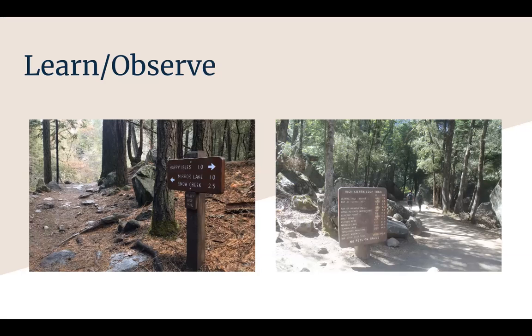It has a sans serif typography that is embossed and filled in with a white paint. This sign includes arrows. However, those arrows should actually be left aligned on the sign if it were following standard wayfinding design principles. And then we also have another sign there, which is actually found on Mist Trail.